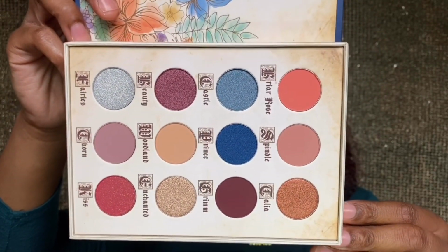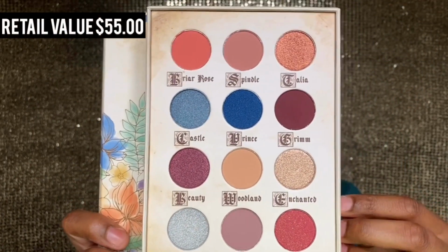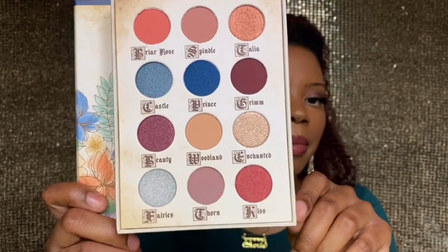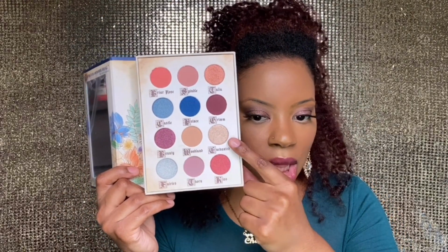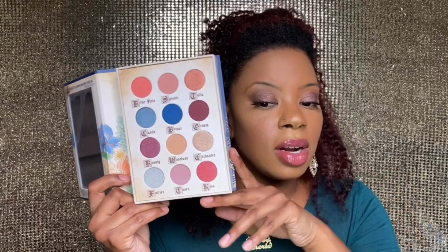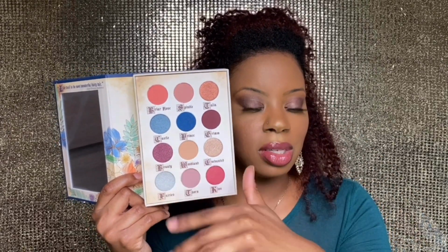So these are gorgeous shades. I'm gonna actually turn it the right way for you guys. But these are the shades right here. They look amazing. I can't wait to use this one, all of these really, to be honest. They look so nice. I can't wait to make different kinds of looks with this. I feel like you can make so many looks with this.